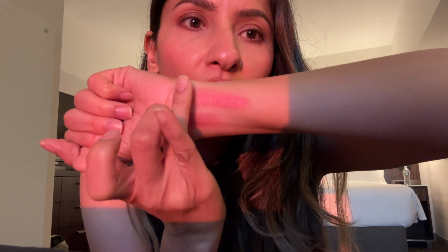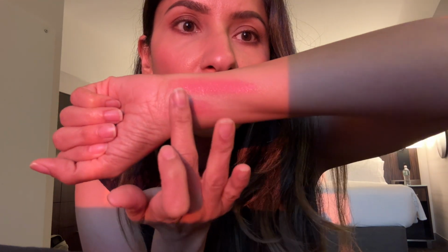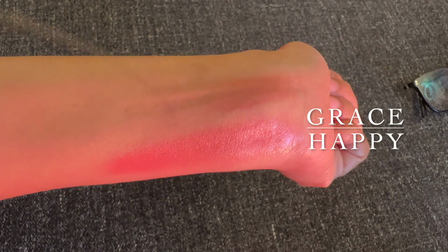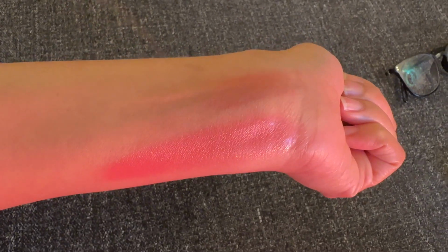Definitely you can see the difference. Grace is a little bit more pigmented, more on the pink side, and Happy is dewy. Yeah, you can see that. Oh wow, this one blends beautifully. You can see the difference. You see how Happy has a little glaze and Grace is very, very matte. Wow, let me show you this way. Here you can see the bottom one is Happy and the top one is Grace. So yeah, I'm very, very happy with this purchase.